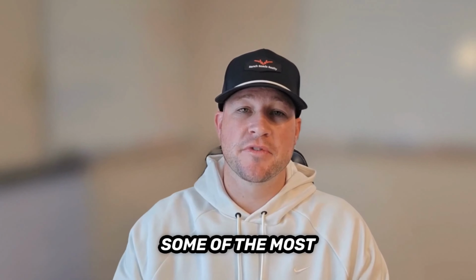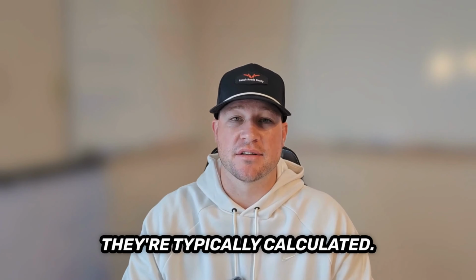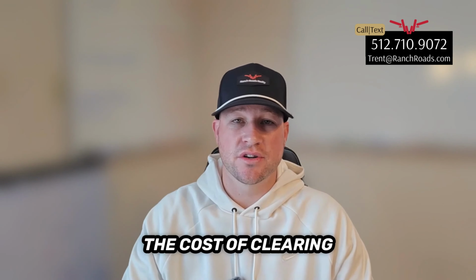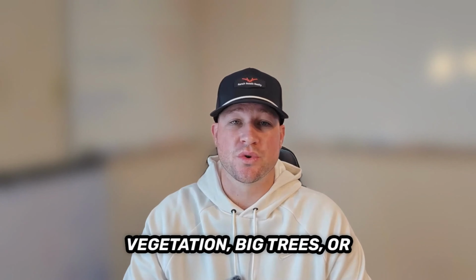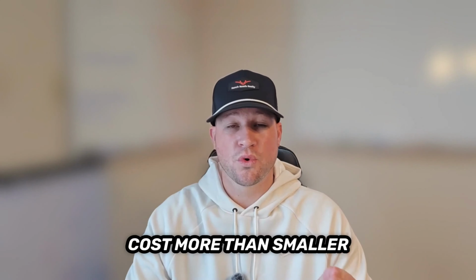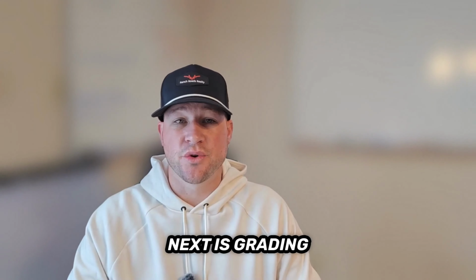So let's break down some of the most common costs you should plan for and how they're typically calculated. First, land clearing. The cost of clearing your land depends on the acreage and the level of work required. Larger properties with heavy vegetation, big trees, or rocky terrain will naturally cost more than smaller or already partially cleared parcels. Next is grading and drainage.